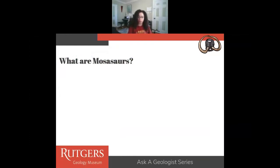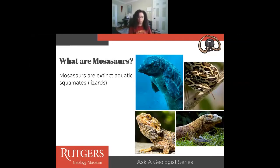And so what are mosasaurs? I've said a few times that they're not dinosaurs. Well, they're actually extinct squamates, and so they're lizards. They're in the same group as all these types of lizards. So this is a mosasaur featured here. And snakes, which are lizards. Snakes simply lost their legs a long time ago. And then Komodo dragons and modern lizards.